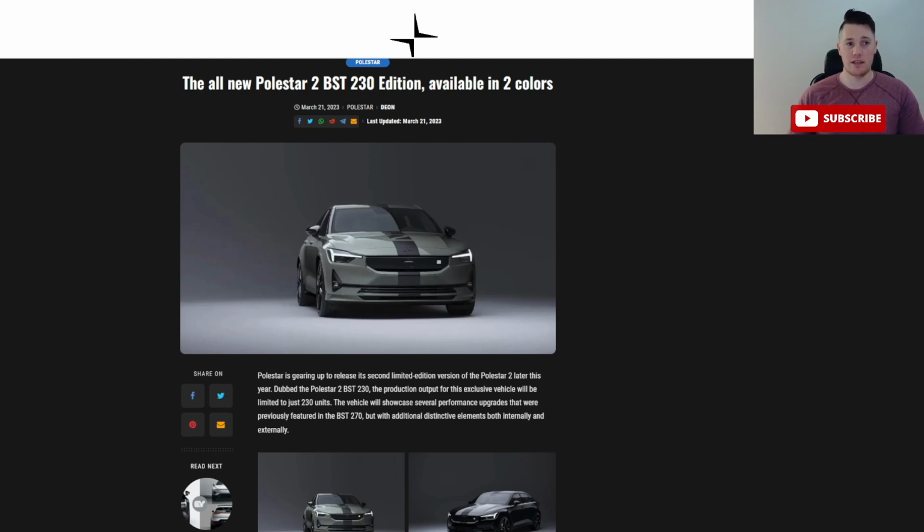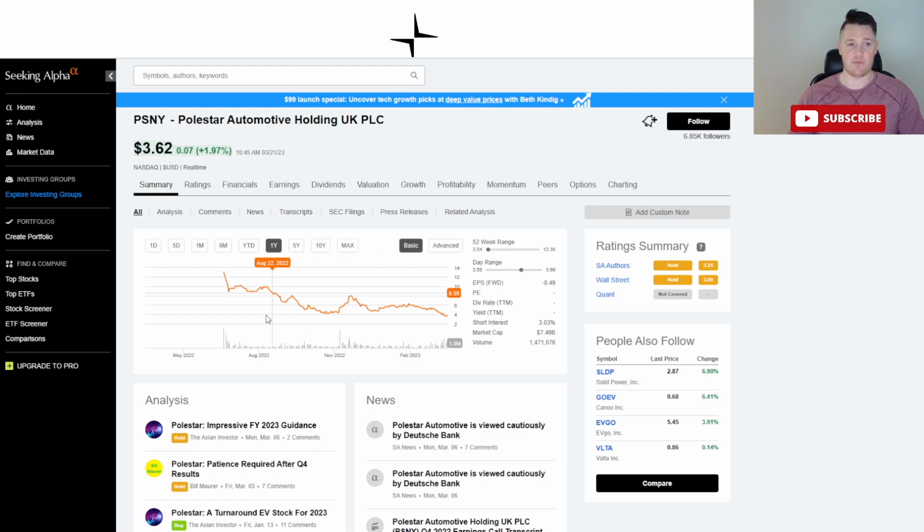But other than this, there is no specific news, no SEC filings, nothing behind the scenes with Polestar. It is just, for the most part, following the broader market.